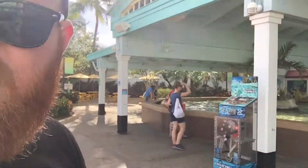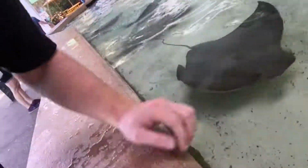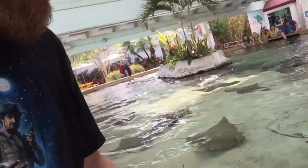SeaWorld today. It's totally awesome. I got a year pass, so I'll definitely be back. We're gonna pet some stingrays here in this lagoon. Check it out real quick before we go. Some stingrays. We're gonna pet some stingrays.